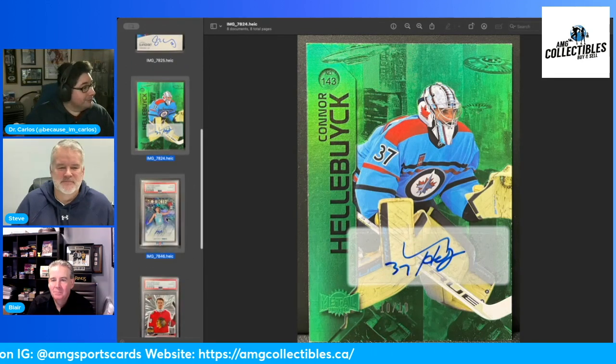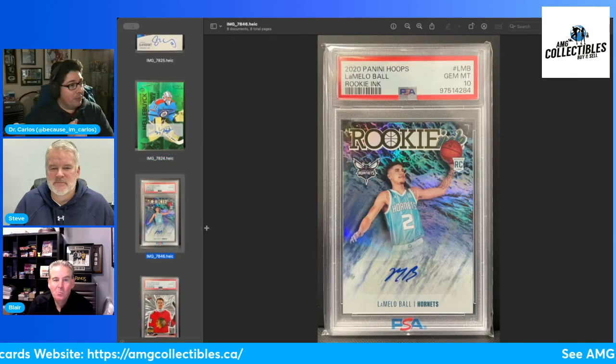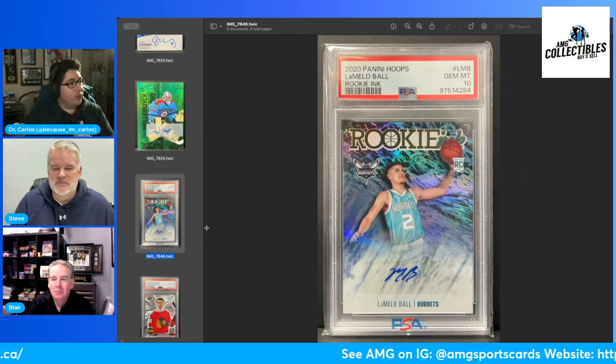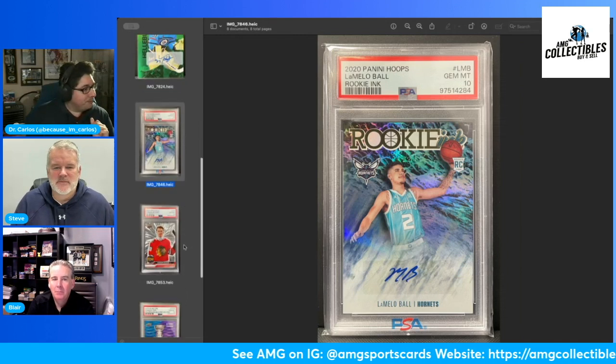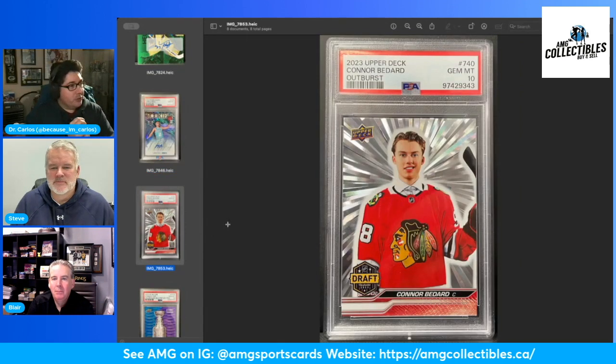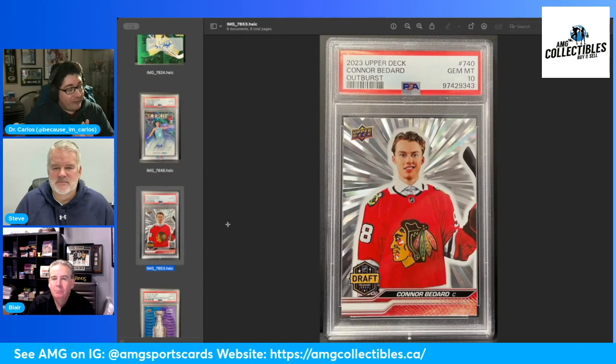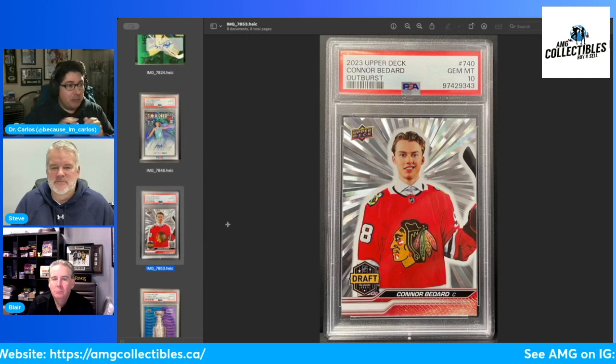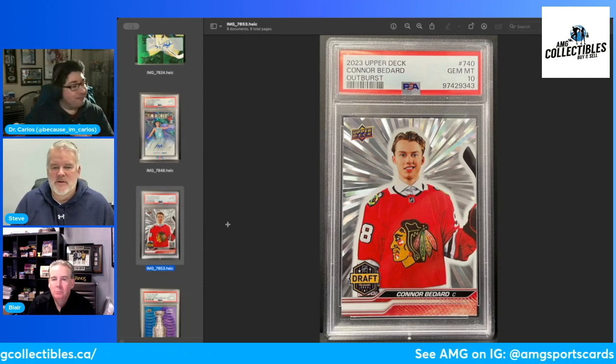Sure. So we got a LaMelo Ball here from Panini Hoops. So we got that in a PSA 10. So a Rookie Ink 2020 Panini Hoops of LaMelo Ball. Got to have a Bedard here. So we got a 23. So this is an Outburst draft card of Bedard. So the Silver Outburst in a PSA 10. Considering the Outburst can chip a little bit on a PSA 10, that's actually pretty solid. Yep.